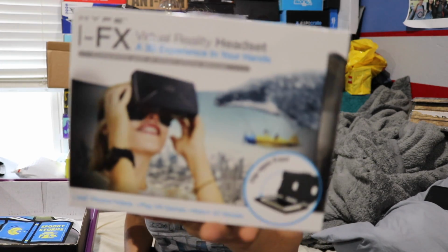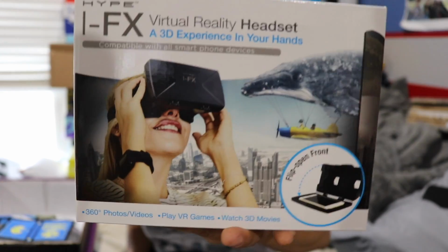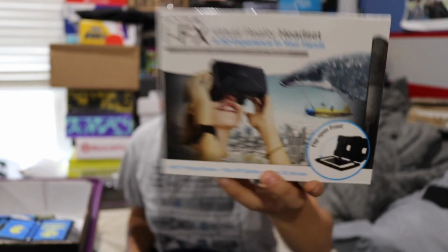The first item that they got us is called Hype IFX Virtual Reality Headset, a 3D experience in your hands. Okay, so this is basically like the virtual reality goggles. I actually have a pair of these. It's the viewfinder ones. I don't know if any of you guys saw those at Target. I got that. It was the viewfinder one where you put your phone in there and you download any 3D VR app that shows both sides, and then you can pretend like you're in a roller coaster. Maddie actually loves that. This one's cool. It's the exact same thing.